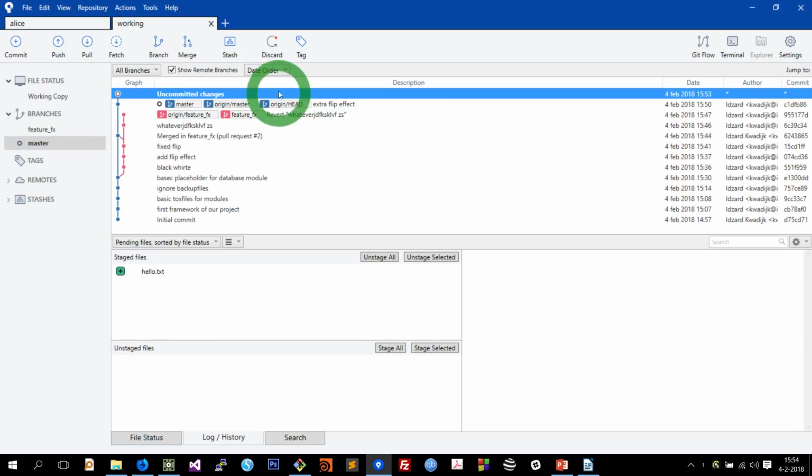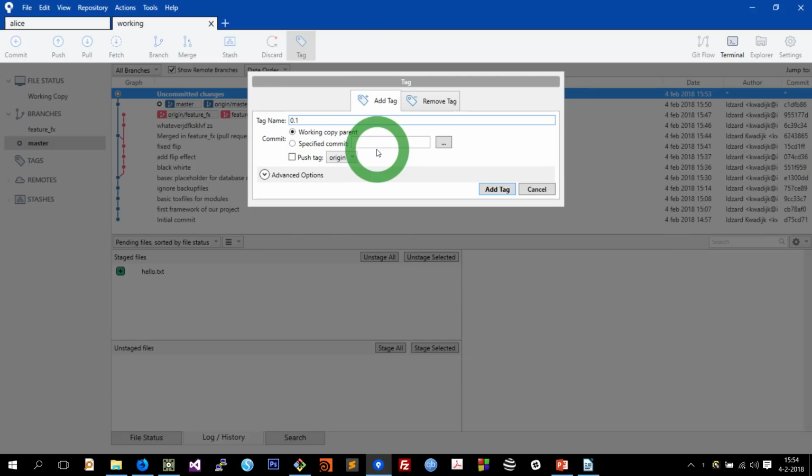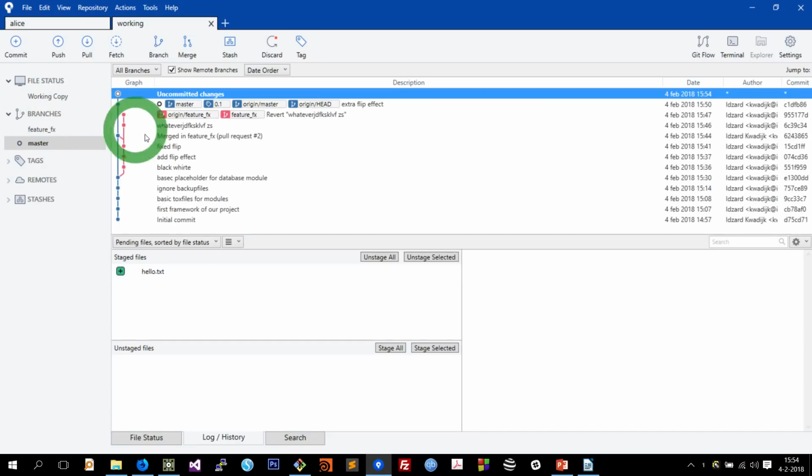Then we're gonna make a tag, and the tag name is in this case version 0.1. And I can also say, well, push this tag immediately to origin. A tag is just placed on a certain commit on this line. And that means you can always download that version. In this case, we call this version 0.1. We add the tag and it pushes it. And so now here we have 0.1.